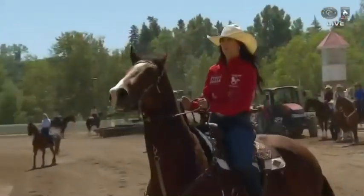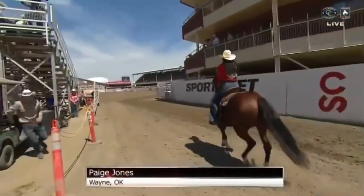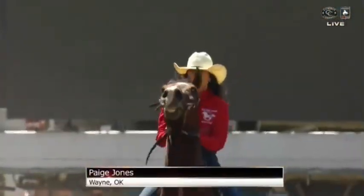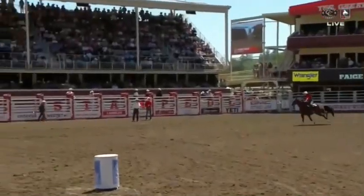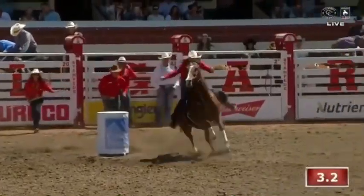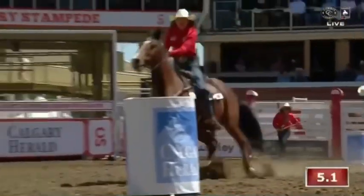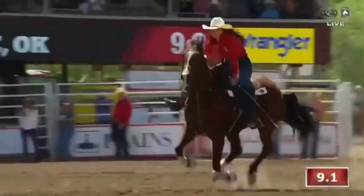Okay, so now we definitely know that the track is going to be fast. 16-74. Last cowgirl in the first set. Here comes Paige Jones. This is Paige Jones and Bazinga. This horse can handle all kinds of different setups. Big, small, really wicked first barrel. Paige kind of checks Bazinga, comes around that second real quick, headed into that third.